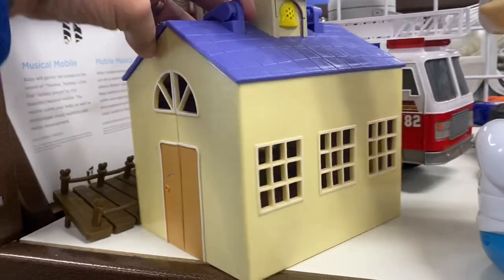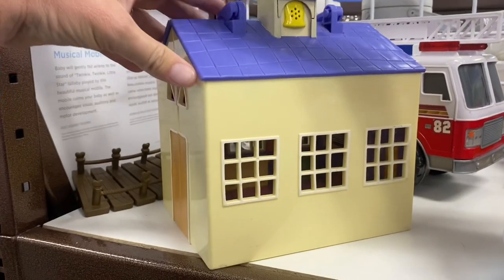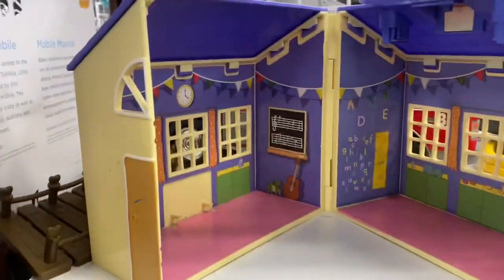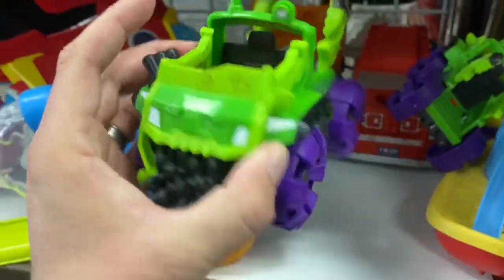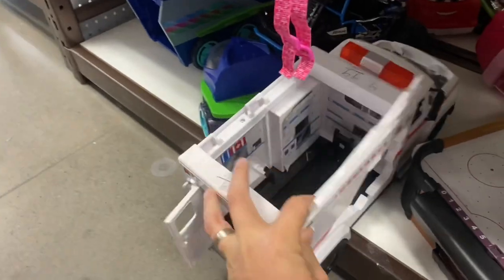And this right here, if I remember, it's got a little bell up here. It's a schoolhouse. I think this is the Peppa Pig schoolhouse. Caroline had this when she was little. And we got some Imagine Next vehicles down here. These look like something the Joker would drive. We got this ambulance. It's definitely missing some pieces though.